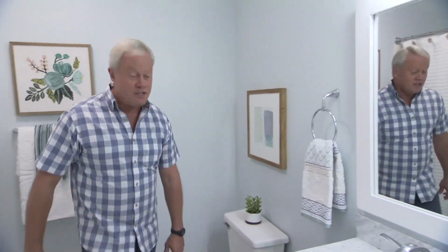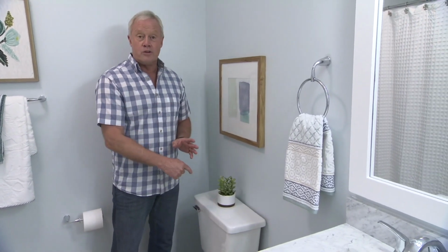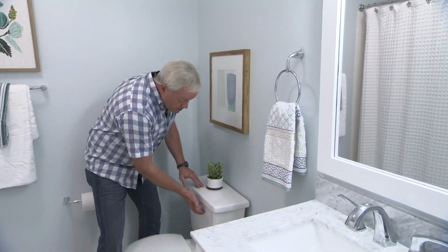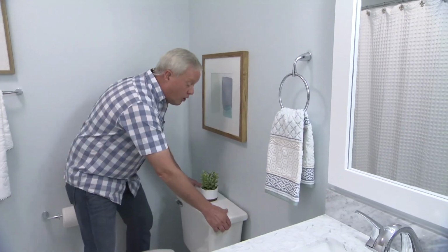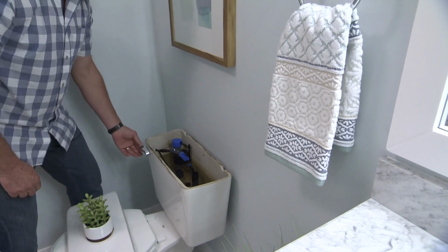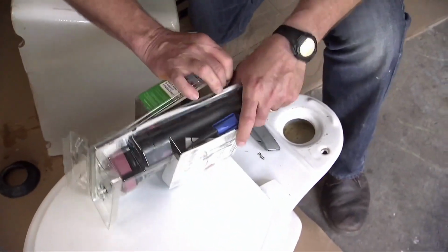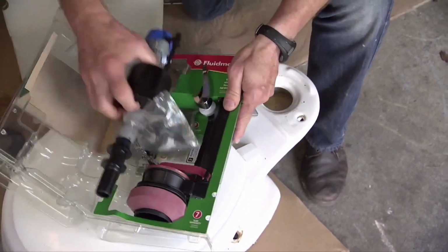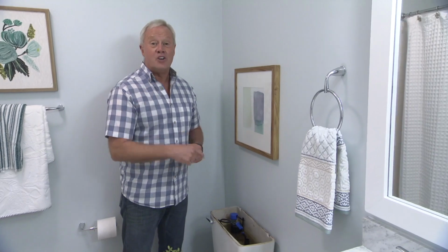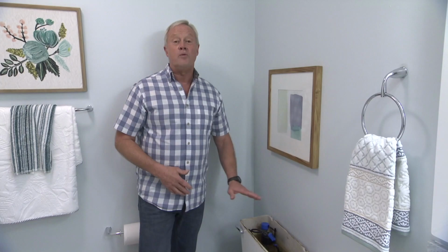Another way to save a little money is to not automatically throw away the toilet, even if it has a problem like these homeowners had, where the water was leaking from the tank down into the bowl. All we had to do is replace all of the workings of the tank, including the handle, and it only cost $20. It's Fluidmaster's Performax all-in-one repair kit that has just about anything you need for common toilet repair problems. It's a great way to go, and you're not wasting a lot of money with that water consistently flowing and flowing. Great way to go there.